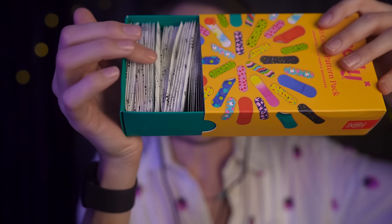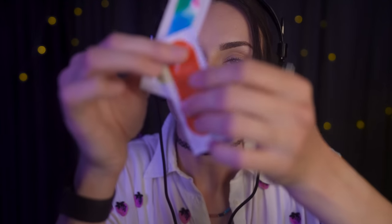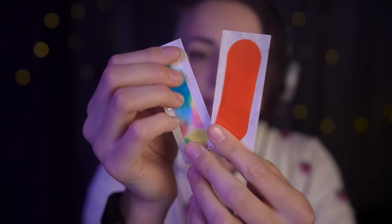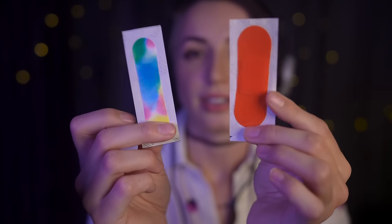If you need a band-aid, we have quite a few options. Let's see. We have bright orange red, and we have rainbow tie-dye.